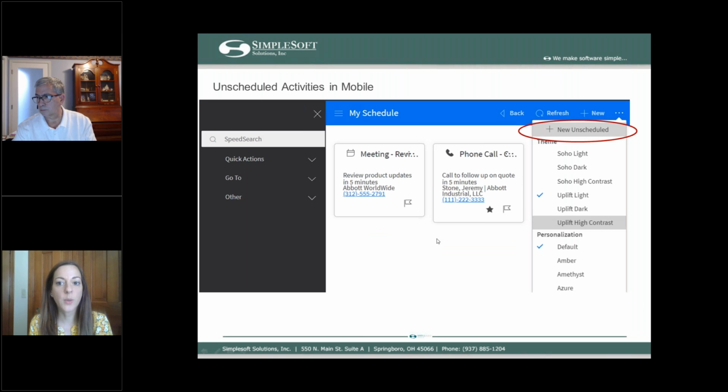And then another quick new feature that we just wanted to touch on, again, we'll go into more detail on this next week when we do the CRM mobile, but they have given you the ability in the latest update to do a new unscheduled activity. So maybe you're on the road and you pick up a phone call and you have a good call and you hang up. Instead of having to create the activity and then go back and complete it, you can do it in one step now with the new unscheduled.